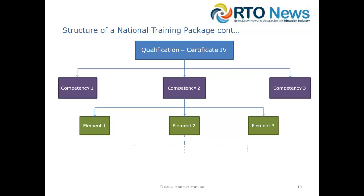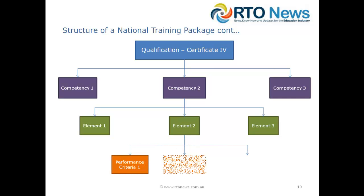Performance criteria. Each element of a competency would then have a set of performance criteria that allows a trainer and assessors the ability to identify that a person has the skills and knowledge required. Again, using the same example element of determine specifications of graphical user interface, then one of the performance criteria for this would be determine the back end for interfacing with the graphical user interface.